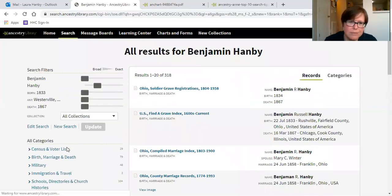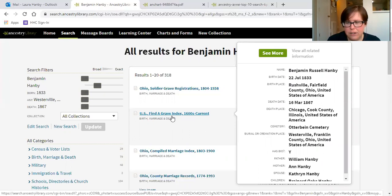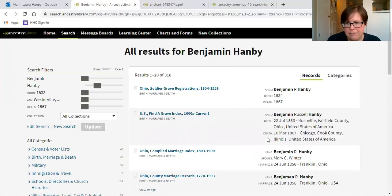Waiting for my computer to work. All right. So these are all your search hits. It's going to give you a little preview with information on the right-hand side here. The first one that pulls my attention is this U.S. Find a Grave record, just because it seems to have a lot of information, and a lot of what I see here matches what I already know about Benjamin Hamby, including the birth year and the death year. He was born in Ohio, so that makes sense. So I'm going to check out this record.